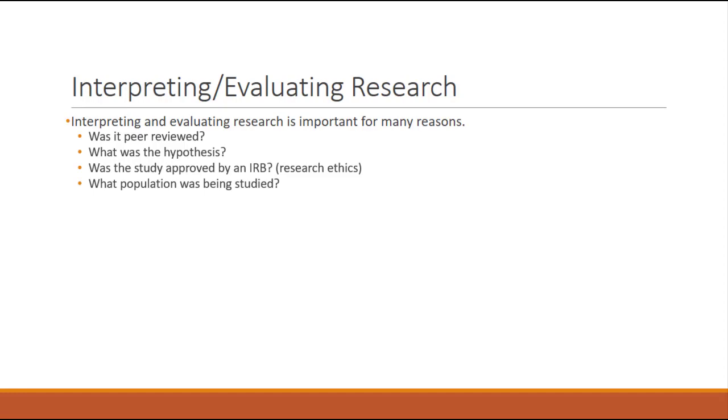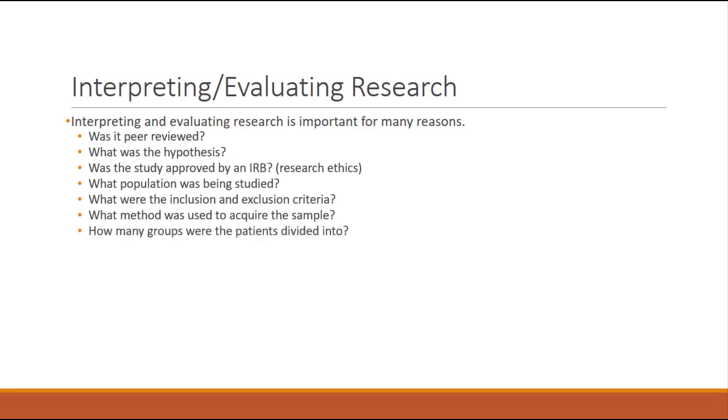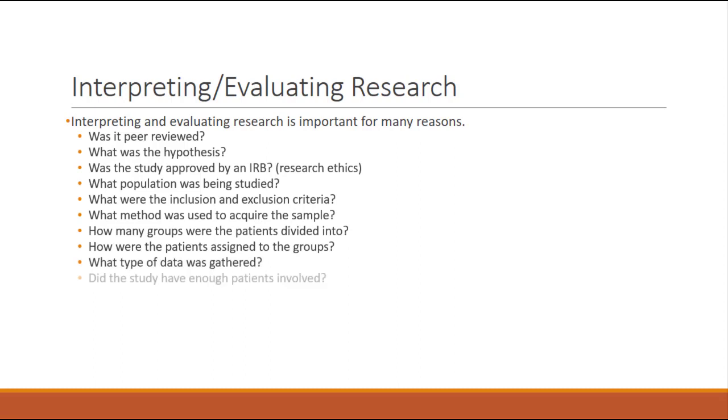What population is being studied? What were the inclusion and the exclusion criteria? So if patients were included, what was the criteria for including them? If patients were excluded, what was that criteria? What method was used to acquire the sample? How many groups were the patients divided into? How were the patients assigned to the groups? And what type of data was gathered?